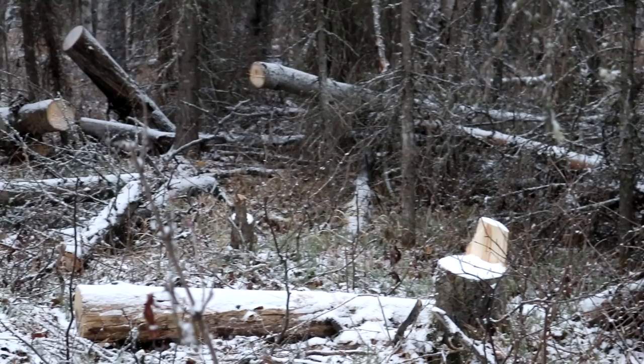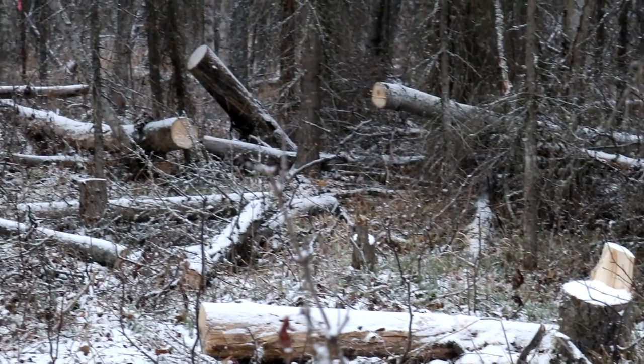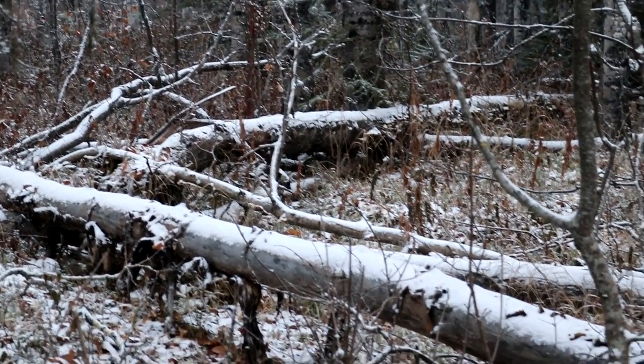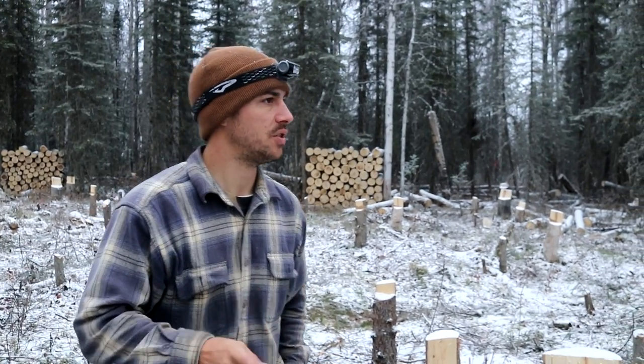So we have spent some time getting rid of some of the downed wood. We've said this before, there's a ton of old trees that have fallen here, and this place has never been cleaned up, but we did spend some time getting rid of some of those, but there's still a lot of work that needs to be done. And then what we also did is, now that we've spent more time out here and we've kind of opened things up, we're starting to realize that there are more trees that need to come down.